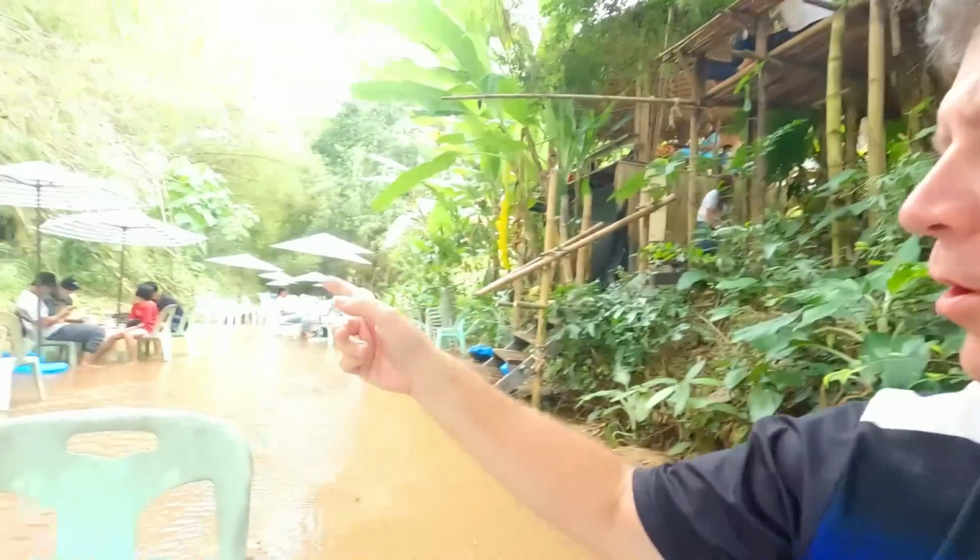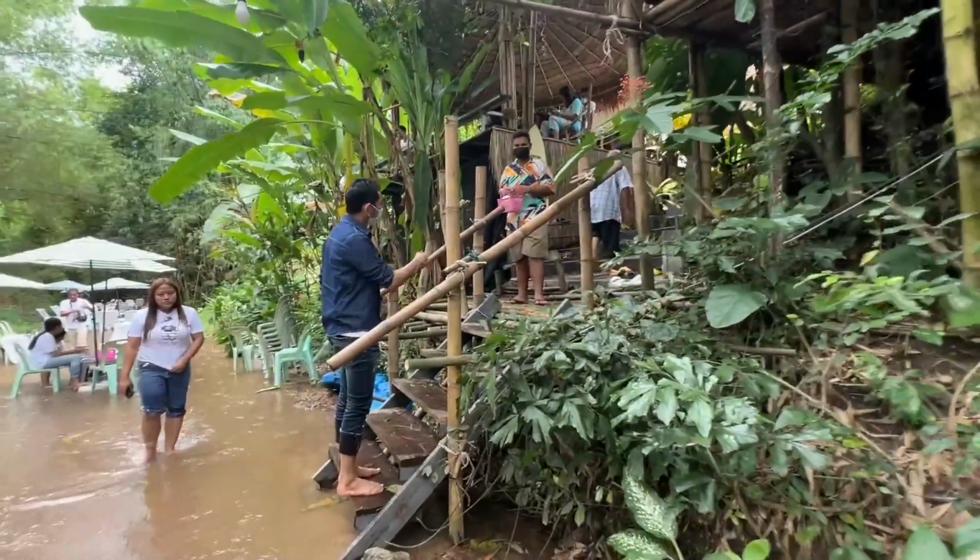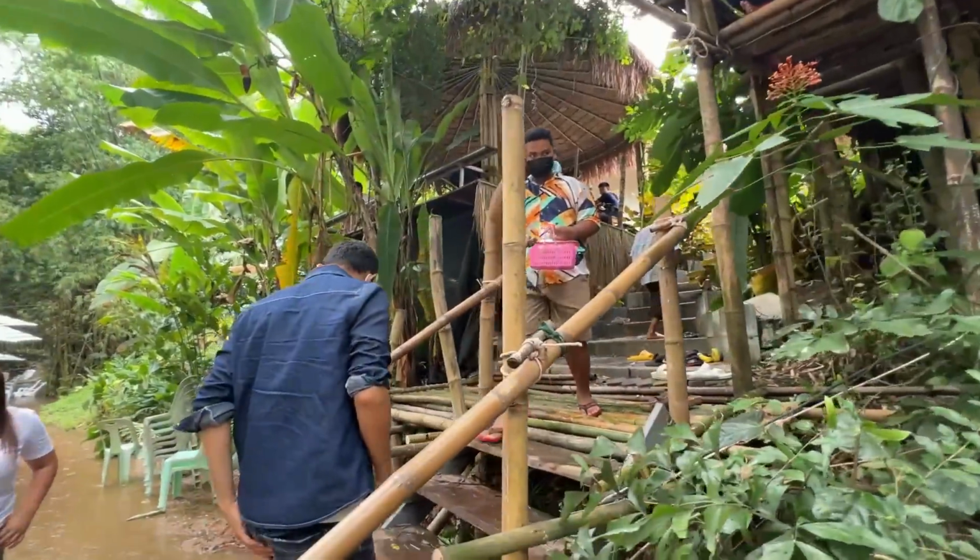So we moved, we were over there, we moved to here because we apparently picked the one and only table that doesn't have an umbrella. So now we got an umbrella because it's drizzling a little bit, and it's okay if our feet are wet, but we don't want our heads to get wet.